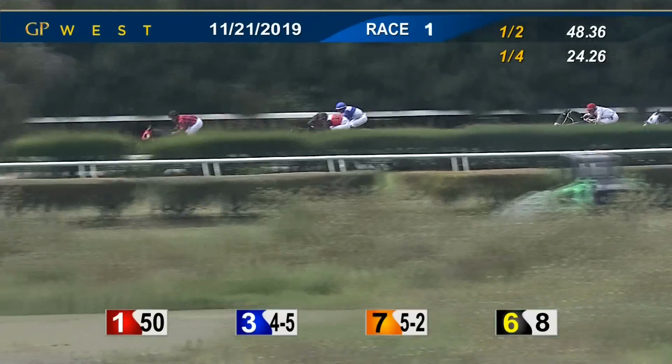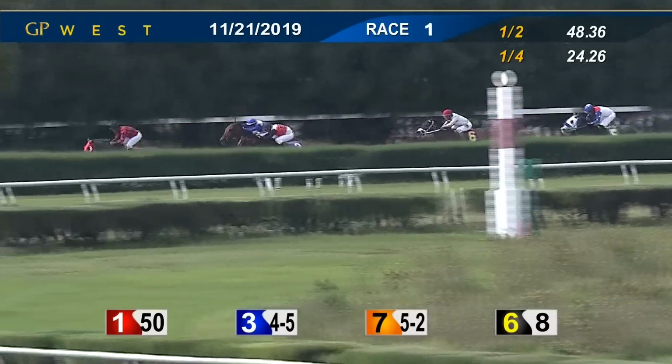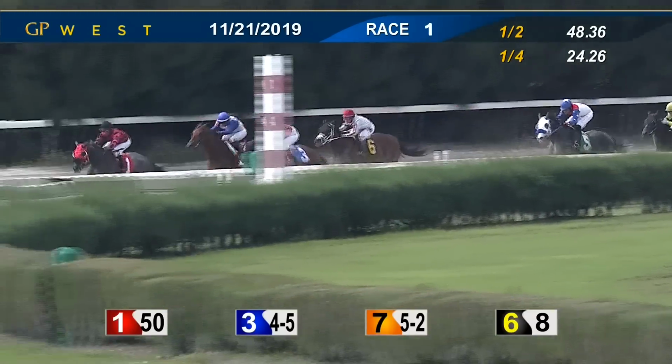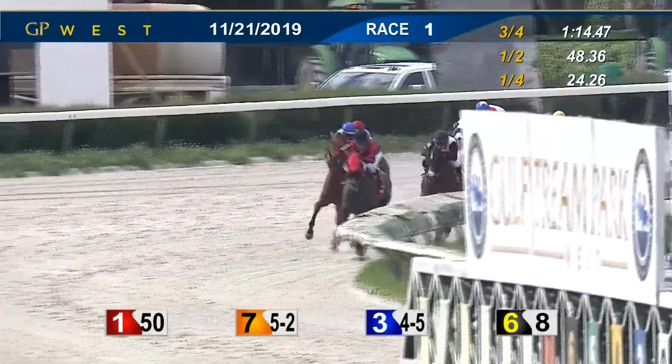Rattlesnake Face goes midway on the turn, still clear by 2. Trump's Kitten and Little Guy, those two chasing 2nd and 3rd. They're still 2 lengths behind Rattlesnake Face, who comes to the quarter pole in command. It's Rattlesnake Face to the top of the stretch, clear by 2. Little Guy up into 2nd. Trump's Kitten is in deep water, is now 3rd.